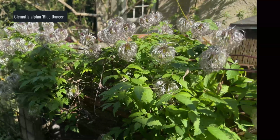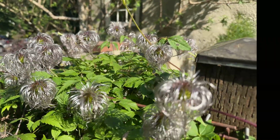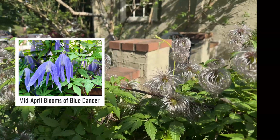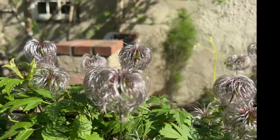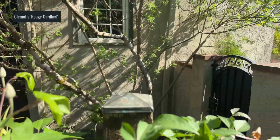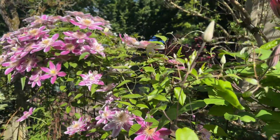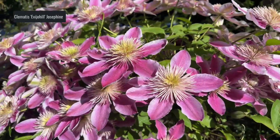We're back along the north side fence line, but we're in the front. And I just wanted to take an opportunity to show you this one, which is Clematis Blue Dancer. And these are its seed heads. So it was glorious in bloom for a long period this spring and has now transitioned to these wonderful seed heads, which are really just very pretty as well. And we're going along. This is Rouge Cardinal, just getting started. Nice deep red. You can see the buds are forming.